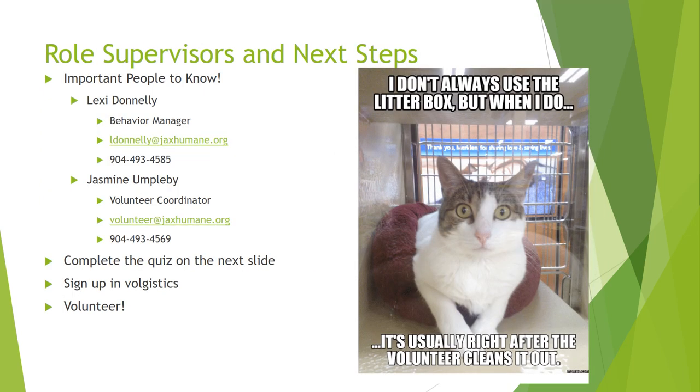Important people to know and next steps. I'm Lexi, the behavior manager here. You can reach me at ldonnelly@jackshumane.org. You can also reach me on my office phone at 904-493-4585. Jasmine, our volunteer coordinator, you can reach at volunteer@jackshumane.org or her phone number at 904-493-4569. Complete the quiz on the next slide, sign up in Logistics, and then get ready to volunteer.